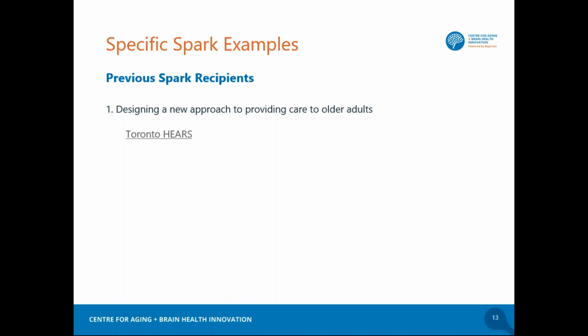And so it could be something like designing a new approach to providing care to older adults. So this brings up the Toronto Hears program, which was a project at Baycrest done by Marilyn Reed, who's an audiologist. And the whole project was about bringing existing technology, so low-cost hearing devices, pocket talkers, kind of amplification devices that are much less expensive, $50 to $100, rather than a $4,000 hearing aid.